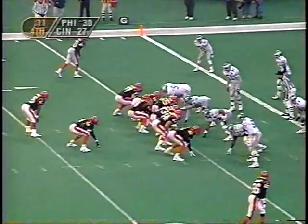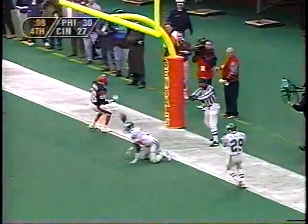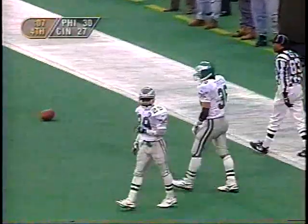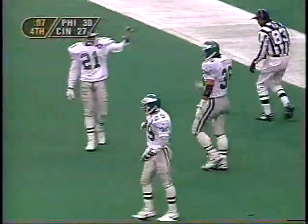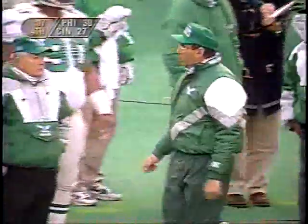11 seconds left. Philadelphia leading by 3. Blake to the end zone, broken up by Michael Zordich. He was looking for the rookie Darnay Scott. Now you have 3rd and goal from the 4, and apparently the Bengals have made the decision. They're going for the tie. They're going for the overtime as they send in Lee Johnson, the holder, and Doug Pelfrey, the kicker.